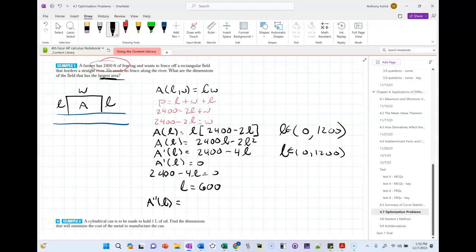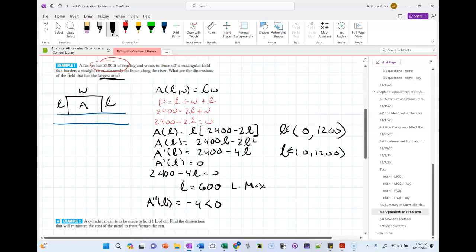Here, I don't think there's any real preference other than when I do the second derivative, what's that second derivative going to be? Negative 4. That's always negative, so we know this is a local maximum, right? Because the second derivative is negative for all x, not just x equals 600, although that's the x we specifically care about. Okay. So what does that mean? Because right now we know this is a local maximum. How do we know it's the absolute maximum?